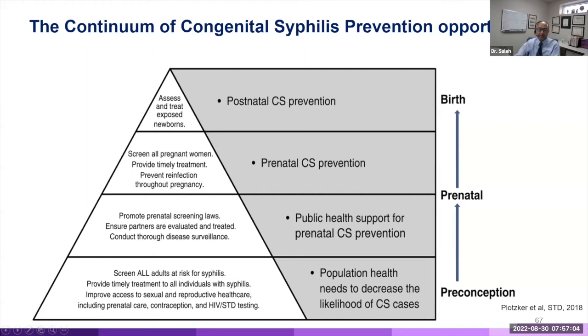However, this is easier said than implemented, especially in limited resource countries, and even here in the US, following the guidelines can be difficult. And in countries with the highest burden of infection, there are again limited resources and even sometimes a shortage of benzathine penicillin.